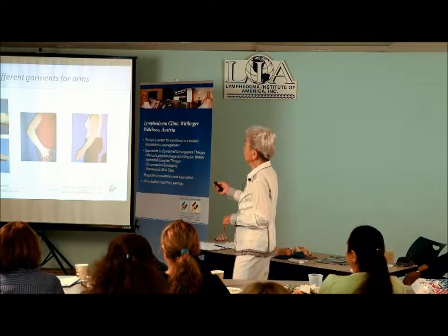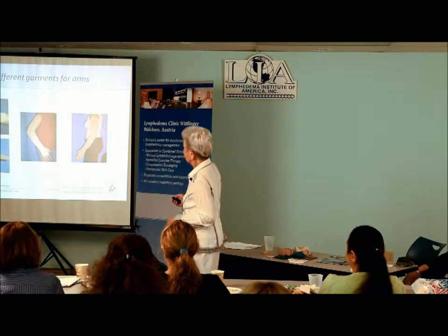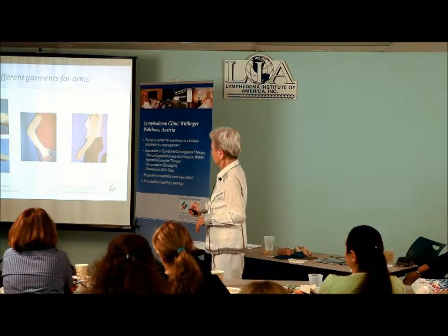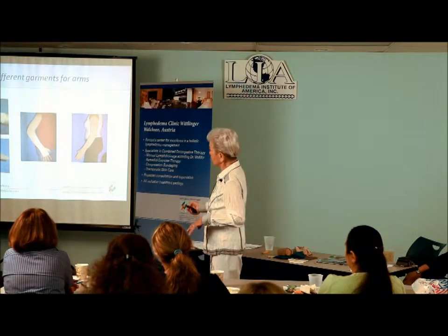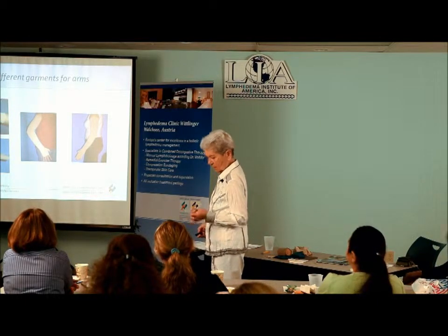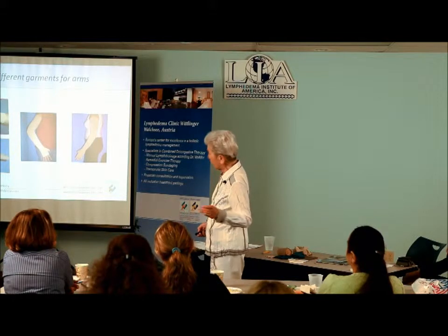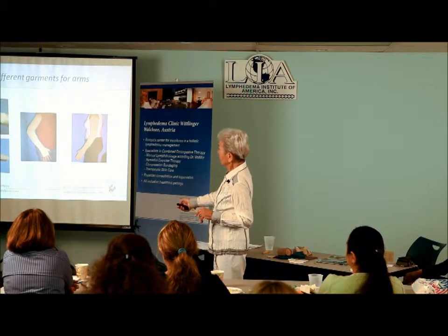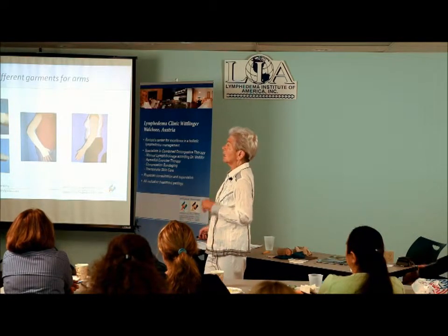Now you can have different garments for arms. And you see here, this lady has not closed fingers, but she has long fingers up to the bed of the nails, and she has only the knuckles in. The thumb is always in. And here you see it again now.